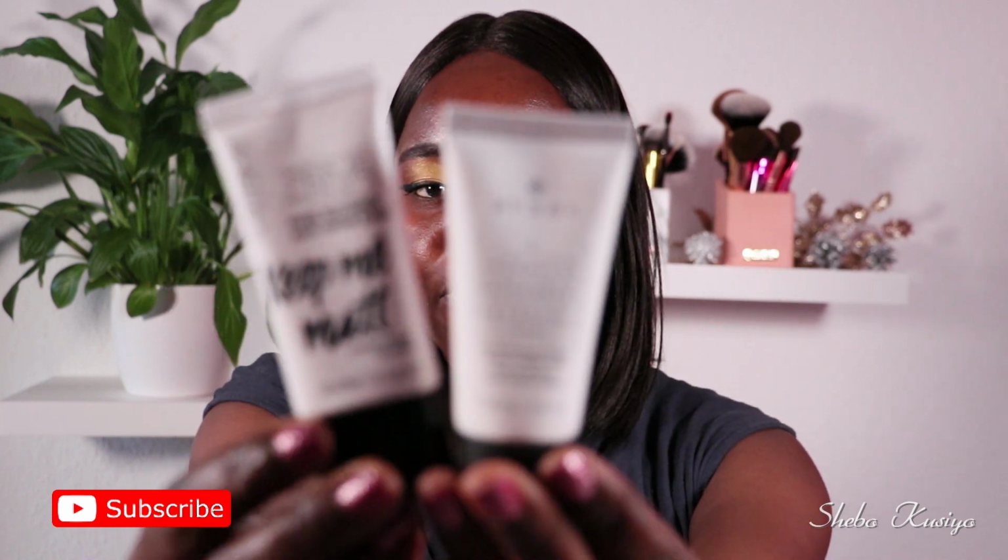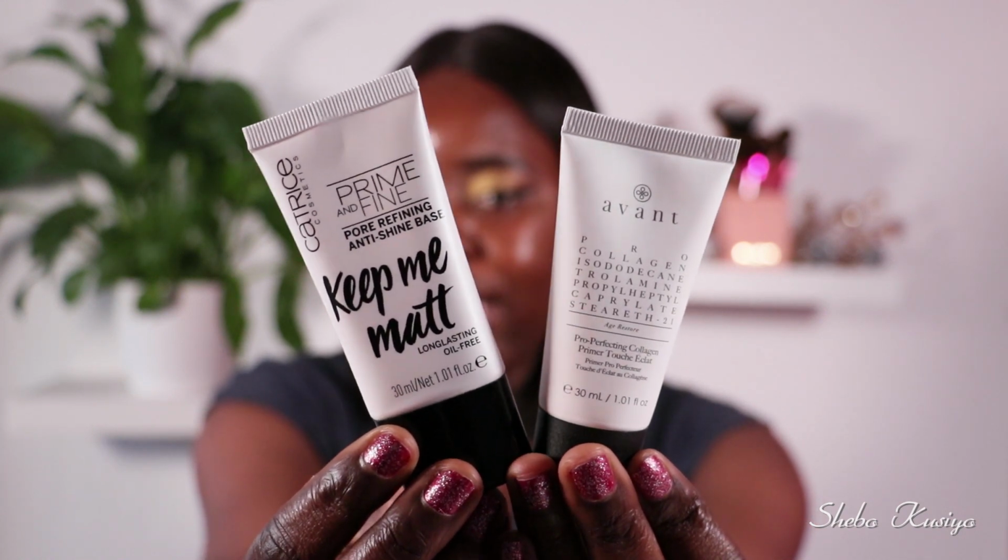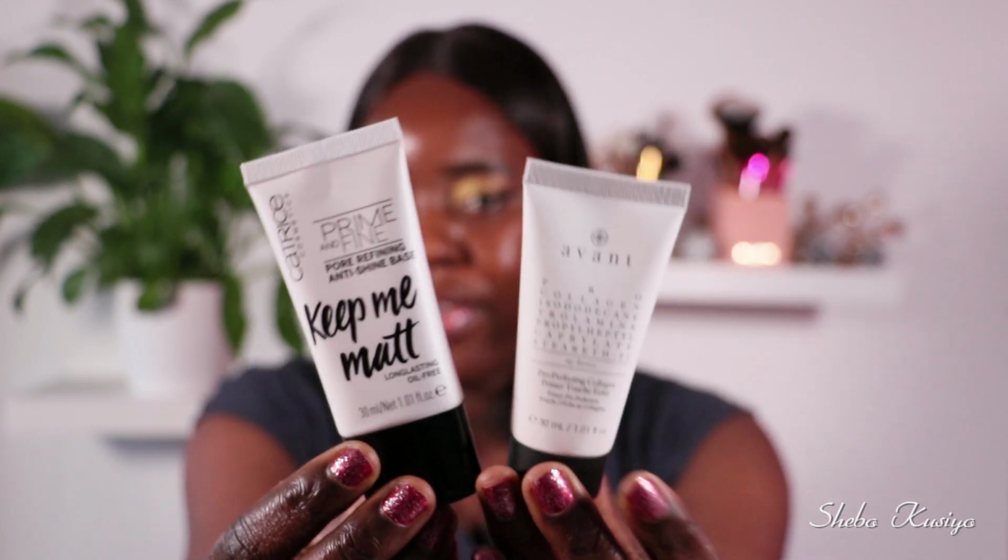So in this one, I'm going to be comparing the two primers, of course doing a wear test to see which one is going to outperform the other. Now I have the two primers right in front of me here. As you can see, there we go. So those are the two products that we are going to be comparing to each other.